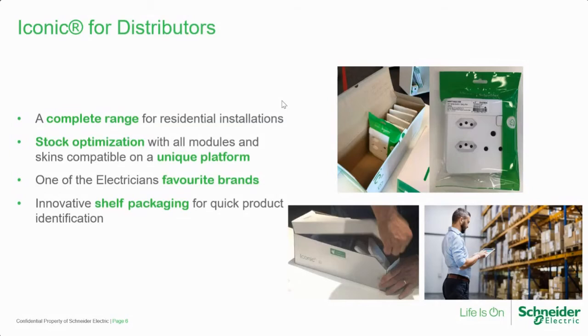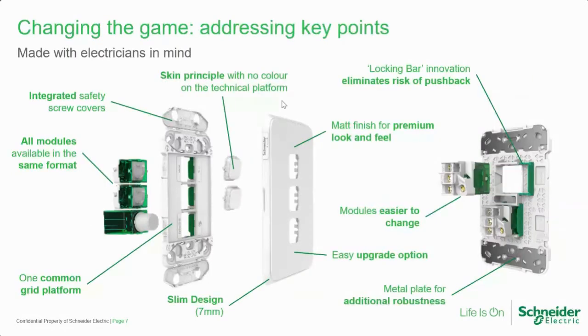Schneider Electric and Clipsal have designed innovative shelf packaging. The packaging has been designed in that it can tear off from the top of the box, leaving behind a limb profile, allowing for easier viewing of context in the box. So, changing the game with obviously the electricians in mind.